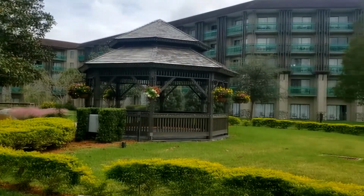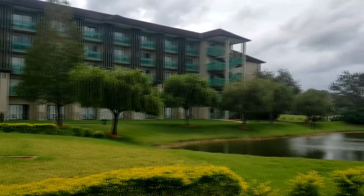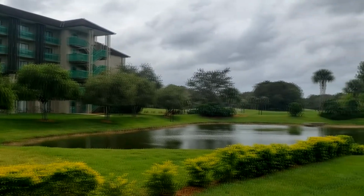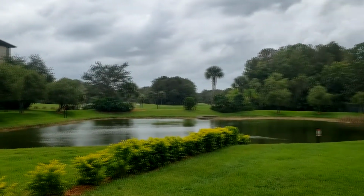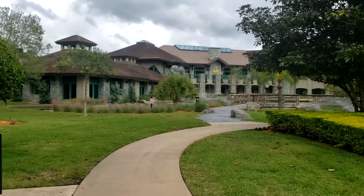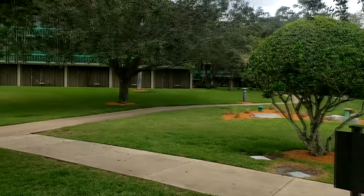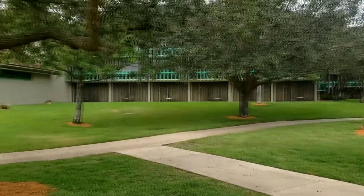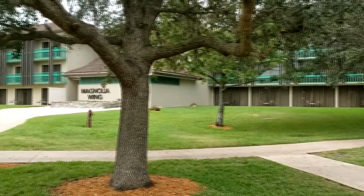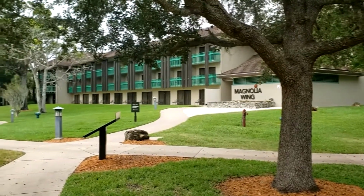The grounds themselves are really green and lush and sprawling. They're really beautiful. Way in the back there, you can see a tennis court. And then going around the other way, you can see more of the buildings. And then we'll come back around to the tennis courts one more time.